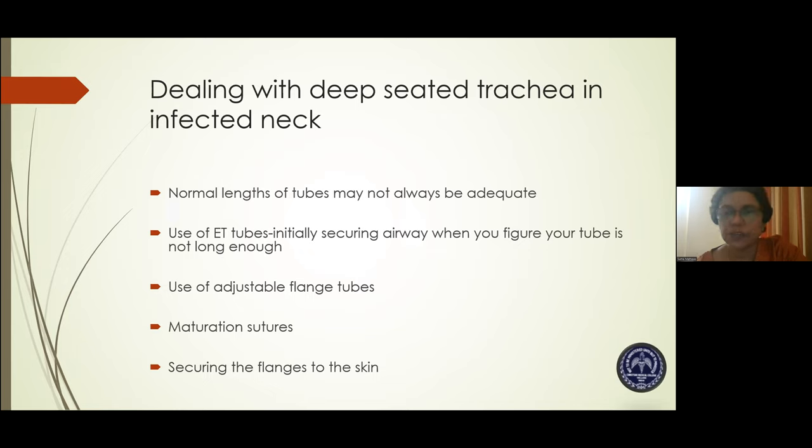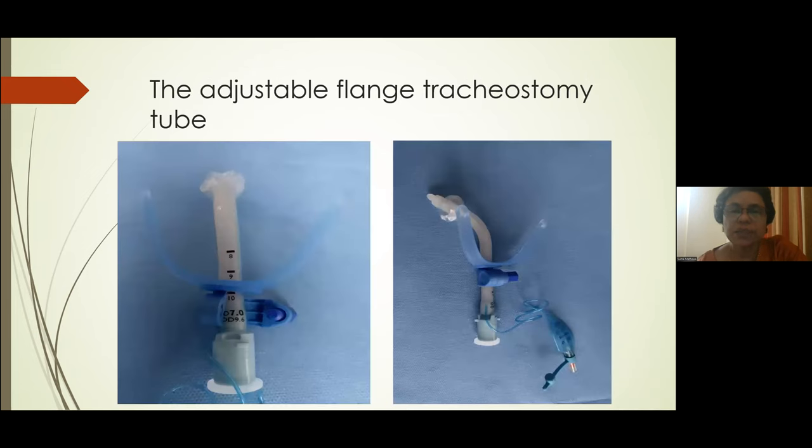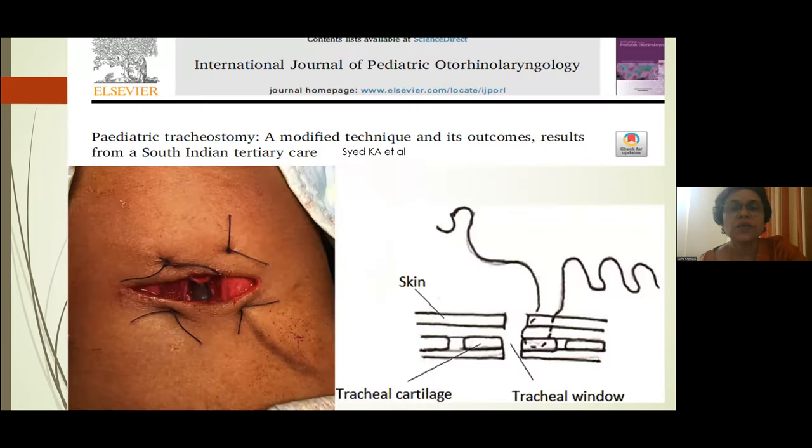So when we deal with a deep-seated trachea because of the infected neck, because of the edema and thickened tissue, sometimes normal length tubes may not be adequate. So to buy time, endotracheal tubes through the tracheostomy site can be temporarily used. Adjustable flange tubes are now available, which we can adjust according to the thickness of the tissue. Also, the use of maturation sutures, especially in children, will ensure that there's no accidental decannulation in these children.